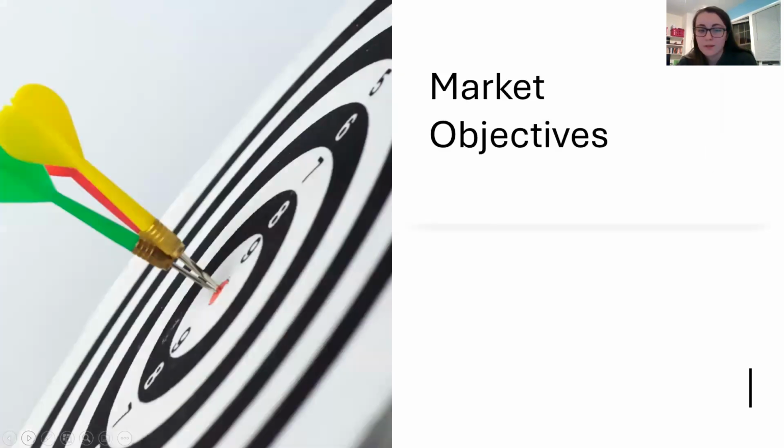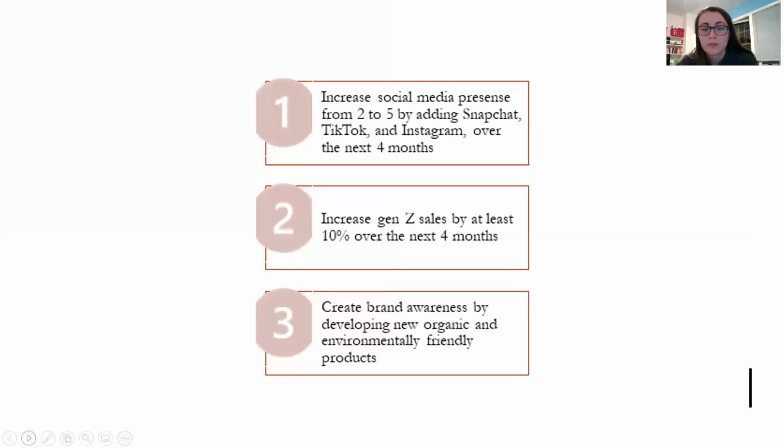So looking at our market objectives, we have 3 main market objectives for this campaign. We're looking at increasing social media presence from 2 to 5 platforms by adding Snapchat, TikTok, and Instagram over the next 4 months. Number 2, increase Generation Z sales by at least 10% over the next 4 months. And 3, we want to create brand awareness by developing new organic and environmentally friendly products.